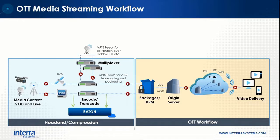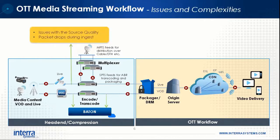The OTT workflow, as we see, is fairly complex. The content is modified at multiple points, and the distribution too happens over an unmanaged public internet network. So issues are bound to creep in and propagate downstream from anywhere in the workflow. So for instance, issues with source quality or packet drops at ingest are bound to impact the quality of experience down the stream and degrade the playback experience at the end devices.